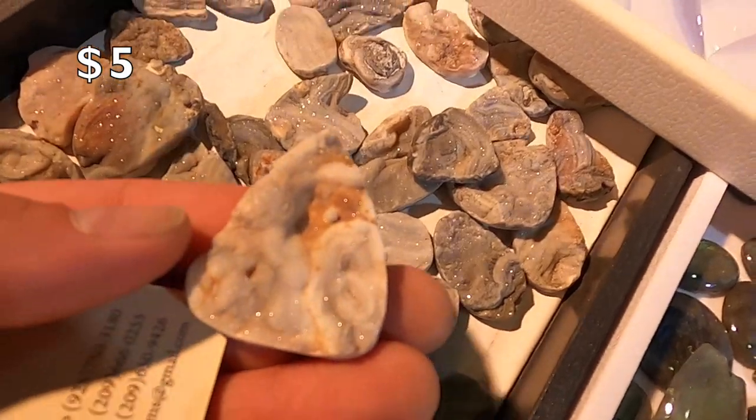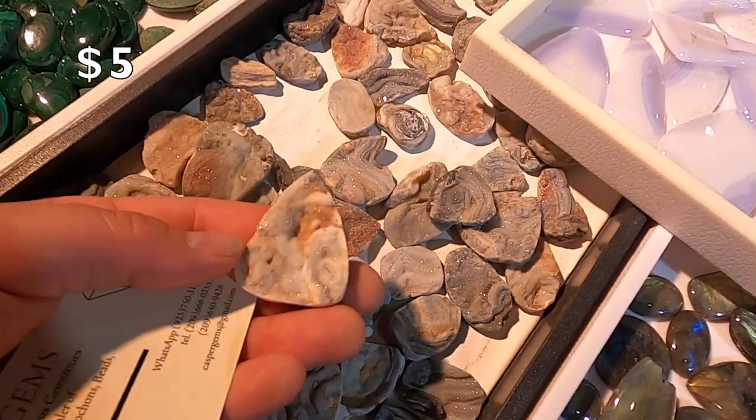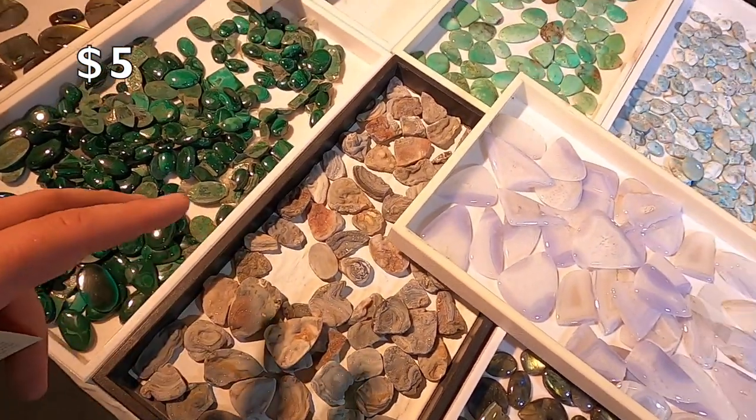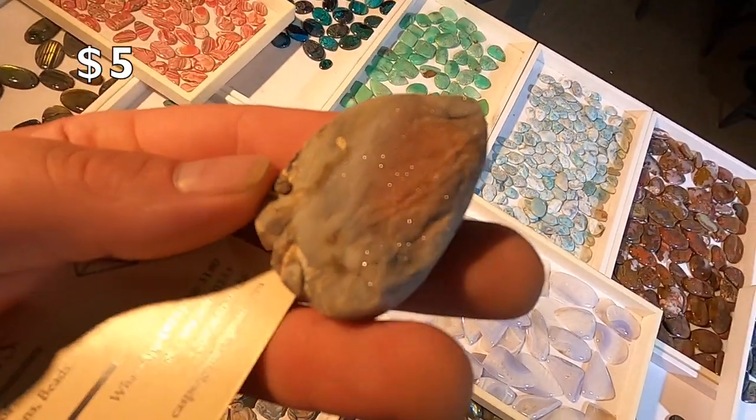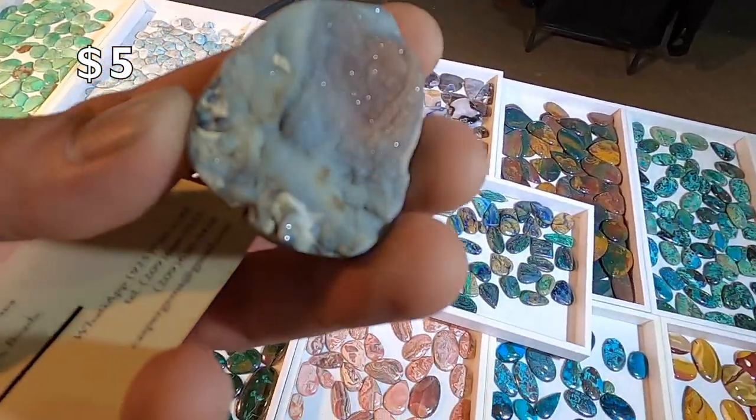These are cool. Natural Druzy cabochons. A lot of Druzy cabochons you see are kind of plated in titanium or something, and it's a real shame. I really love the natural ones that are not plated.